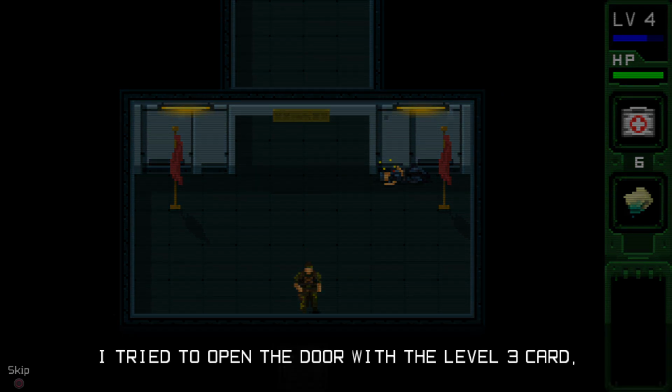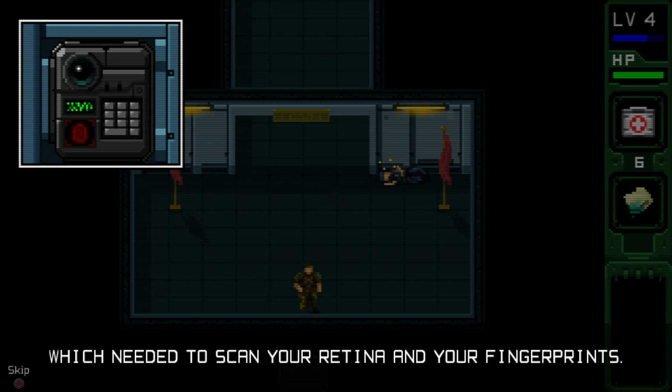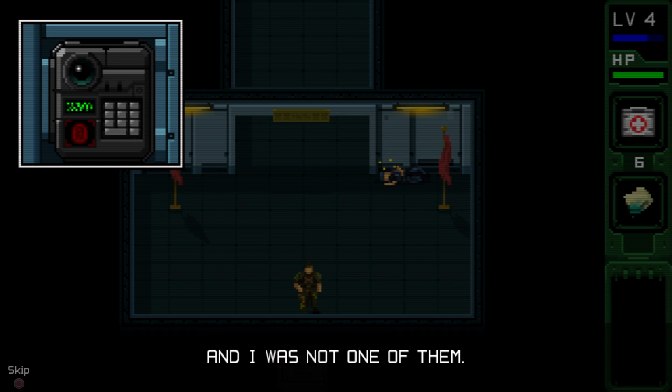I tried to open the door with the level 3 card, but the exit also had a biometric scanner, which needed to scan your retina and your fingerprints. In other words, only authorized people could open that door, and I was not one of them.